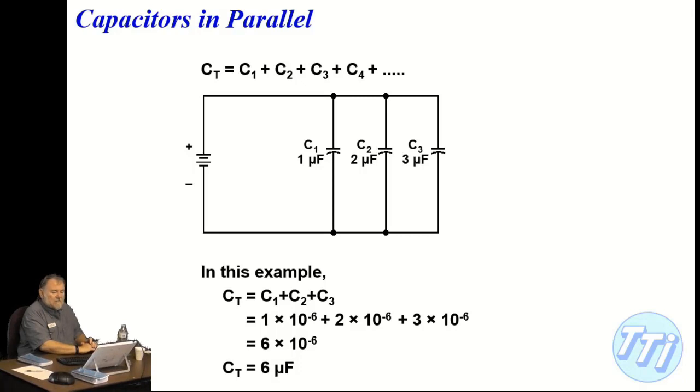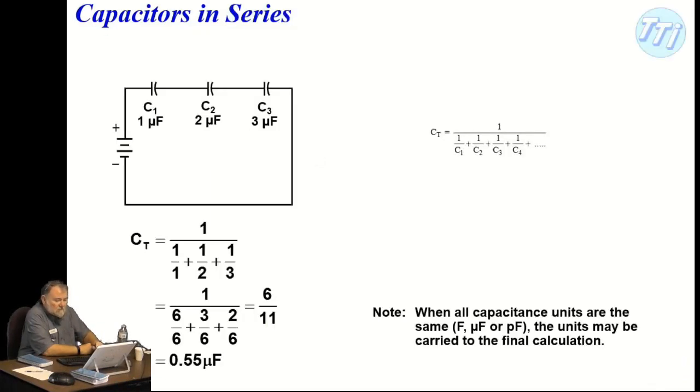So what happens when we have capacitors in parallel? You add up the capacitance. So here, to figure out the capacitance, it's 1 plus 2 plus 3 microfarads. Are you familiar with the micro symbol? Okay. That's 10 to the minus 6th. So when you add them all up, it's 6. So capacitors in parallel are easy to add. If they're in series, it's 1 over 1 over the number.